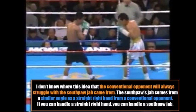Now, I don't know where this idea came from that the conventional opponent will struggle with the angle of the southpaw's jab. The southpaw's jab comes from a similar angle as a straight right hand from a conventional opponent. So if you can deal with a straight right hand, you should be able to deal with the southpaw's jab. It comes from a very similar angle.